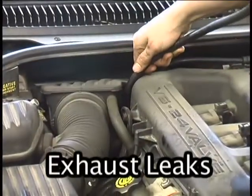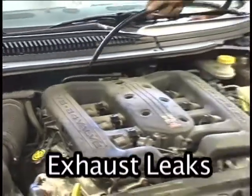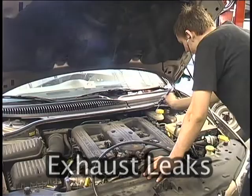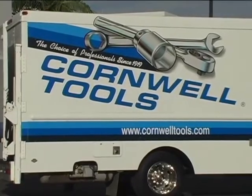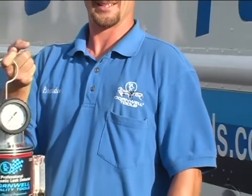Until now, exhaust leaks have been difficult to pinpoint because they had to be located with the engine running. Small exhaust leaks tend to go away as the engine warms up due to thermal expansion. The diagnostic leak detector will find even the smallest leak in the exhaust system with the engine off and the system cold.